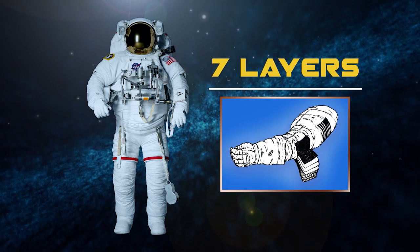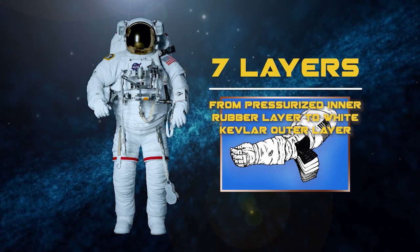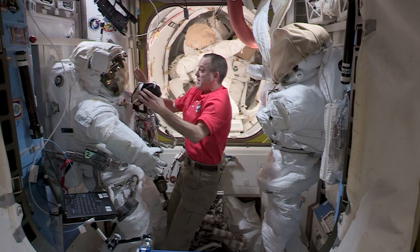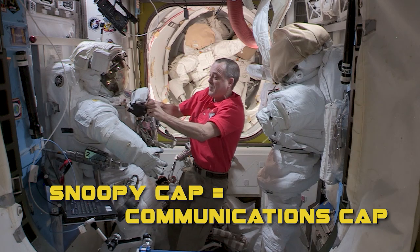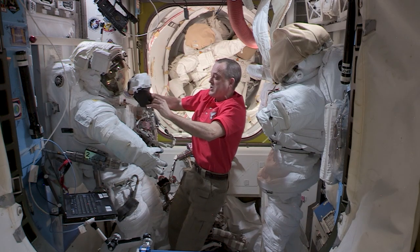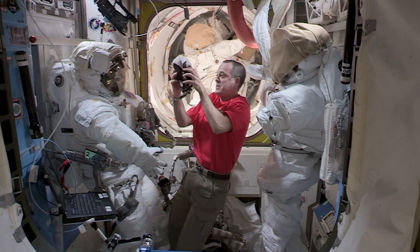7 layers from the bladder on the inside, which maintains pressure, and that's a rubberized bladder, all the way out to the white layer on the outside. The crew member inside the space suit is also wearing this, what we call a Snoopy cap. It's a communications cap. We have a radio, so we can talk not only to Houston, but we can talk to people on the space station and to each other. So we wear this communication cap inside the helmet.